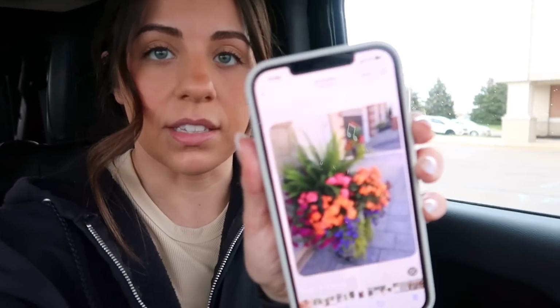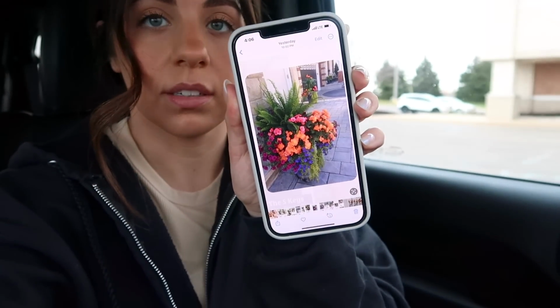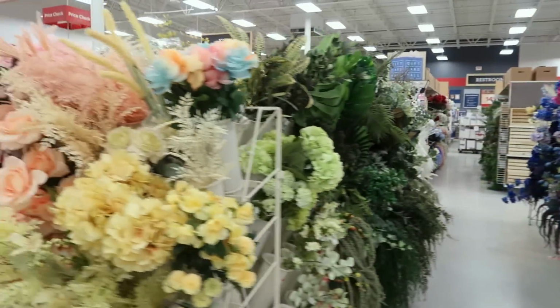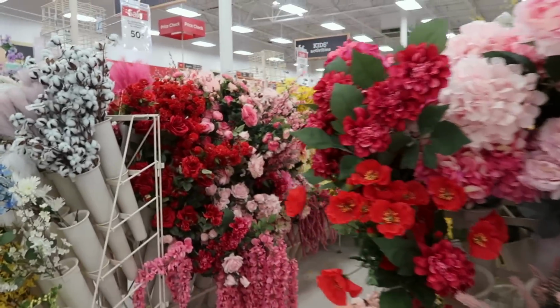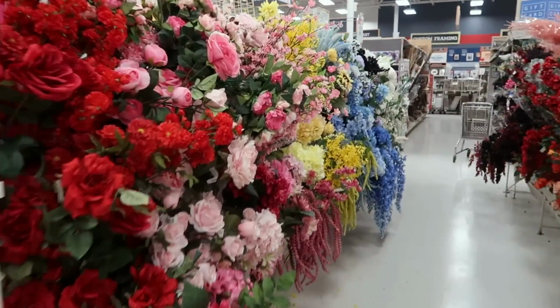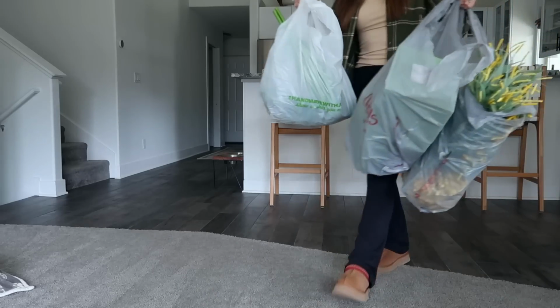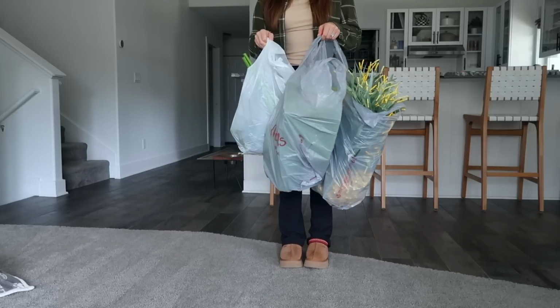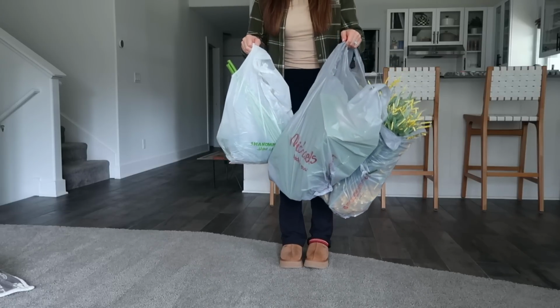Like, I love this one right here. I think that's really cool. That has ferns in it, which I didn't get any of, but all right, eye on the prize, baby. I wish I wouldn't have bought anything at Joann's because they have so much more here, and it's all 50% off.